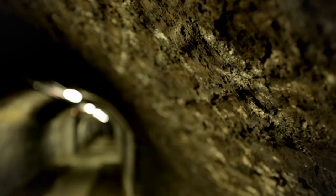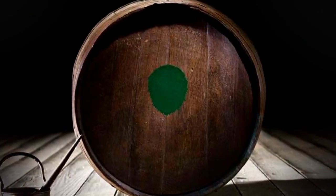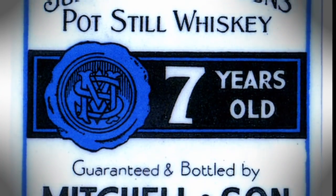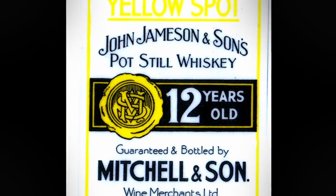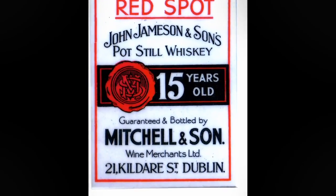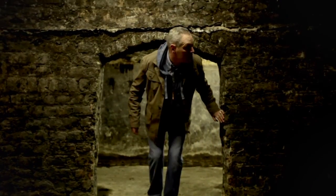Green Spot was traditionally bottled when it was 10 years old, but there were other spots, each getting their name from the colour of paint daubed on the cask end. Blue Spot was bottled at 7 years, yellow at 12, and finally red at 15. It's the kind of eccentric labelling system that, once you know how it came about, makes perfect sense.